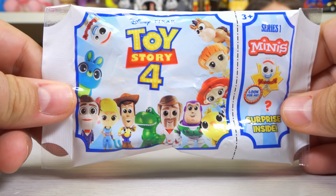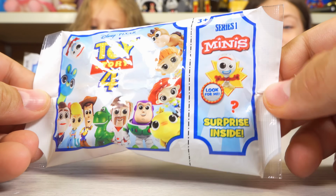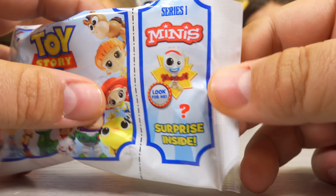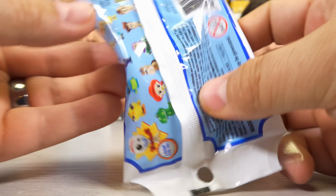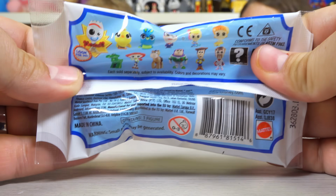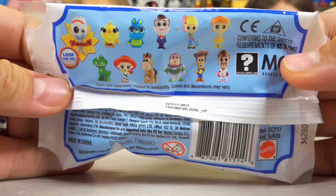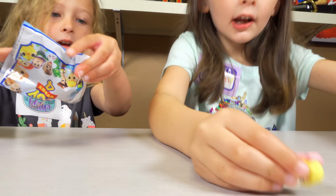That's super cute. All right, let's open up this Toy Story blind bag. It looks like Series 1 minis. It says, look for me, that's Forky. Surprise inside. Wow, there's quite a few in this. I hope we get Forky, that would be sweet. First try, that would be sweet. All right, let's open them, here you go. Who's inside? I got her.